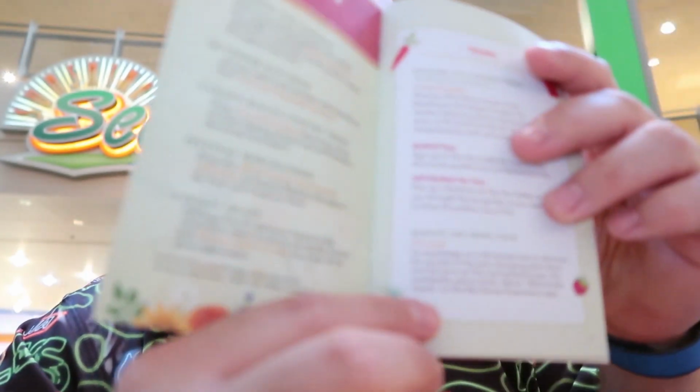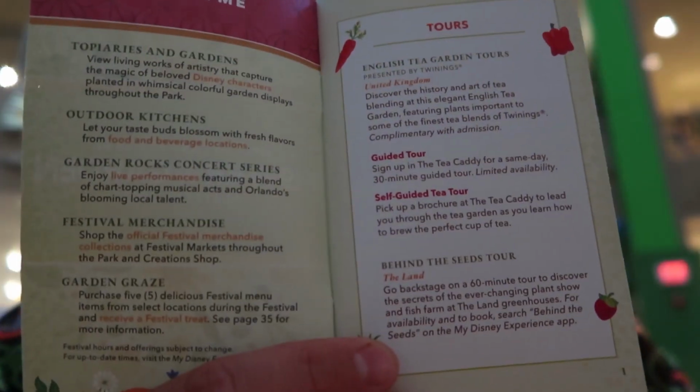The self-guided tour is interesting on its own, but when you have a guide with you, they explain things a lot better. So they do have this again this year. I forgot about that.